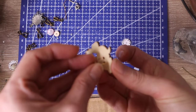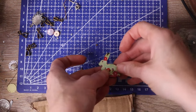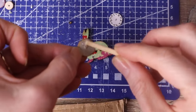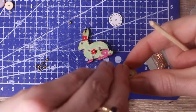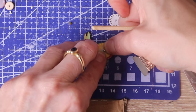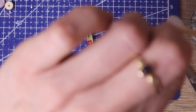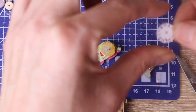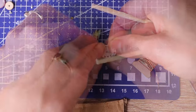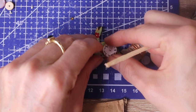Next, I put an earring post through the second hole of the button. I then apply a little bit of glue to the back of the clock, and through its central hole, I gently push it onto the earring post, making sure it's sitting nice and flat on the rabbit's body. I repeat this step for the clock face and the acetate disc. The sheet will act as imitation glass and will help to protect the face.